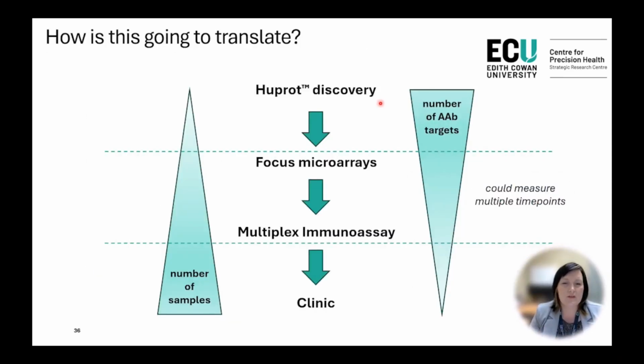Now, having used HuProts for this omics scale discovery of autoantibody profiles in 2 independent cohorts, the next step is then to order focus arrays that will allow us to measure even more samples, which we already have, as well as additional time points other than baseline samples to get a better idea of the identified autoantibody dynamics over the disease course. Ultimately, we seek to use this validation to define an even smaller panel of autoantibodies that we can then develop into a multiplex bead-based assay.